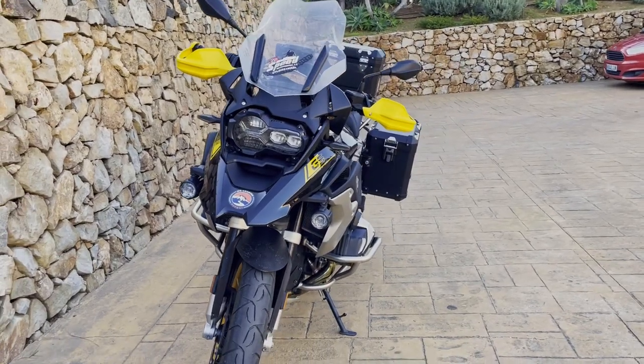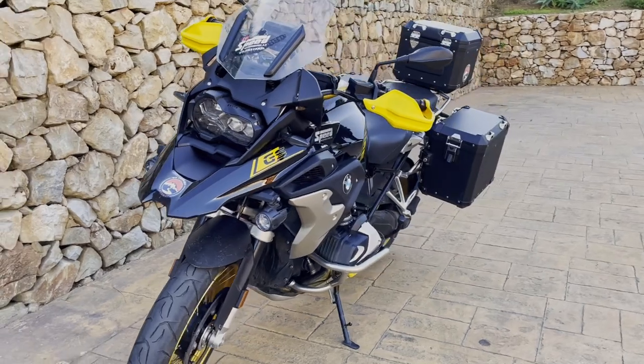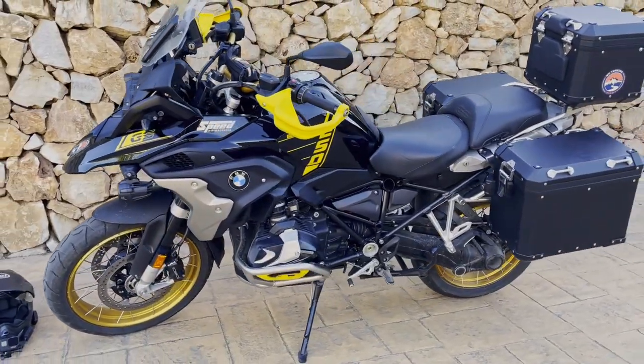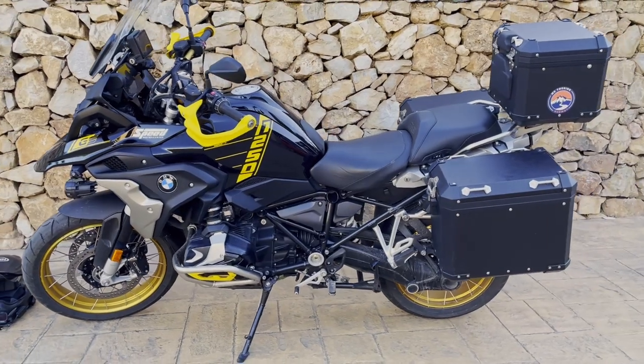I was originally a little bit afraid that it would feel too big to handle on my own. I mean, it's a big bike, but as soon as you get on it and start driving, it feels so light. It's very nimble. It's super responsive in the steering. Biggest difference between this one and my KTM, I would say, first of all, comfort.